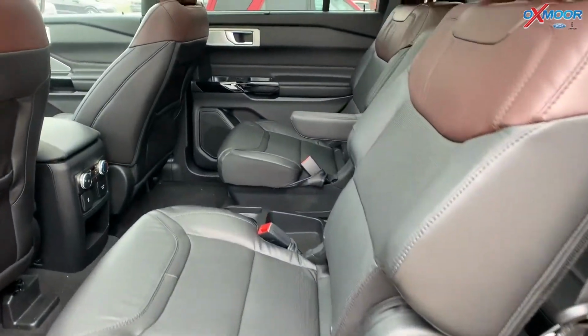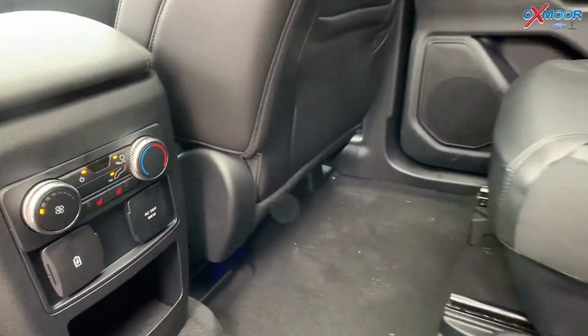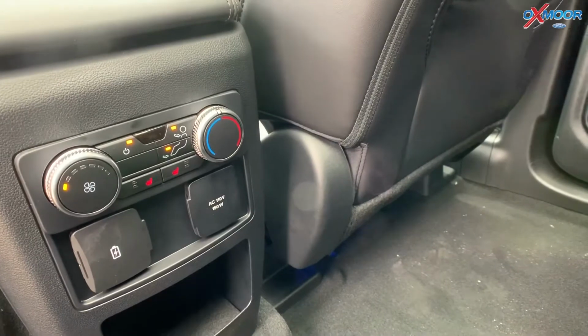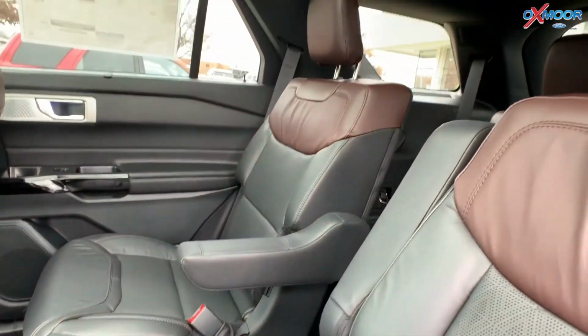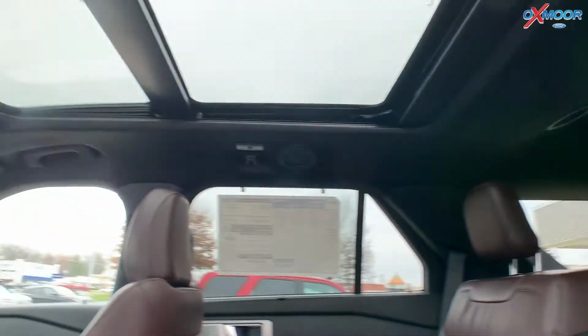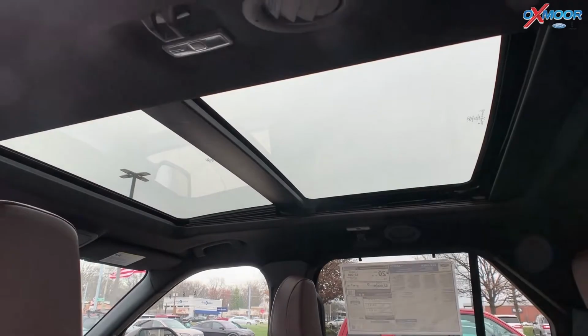Here we have bucket seats, and even your passengers are gonna have some kind of luxury back here. Here you can see they have heated seats, their own climate control, and even charging ports for them. And then something too that you would have on the Explorer is a full panoramic sunroof.